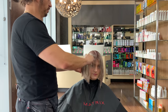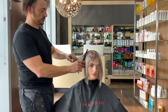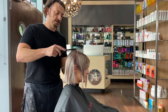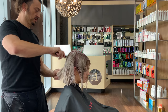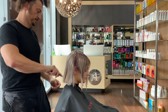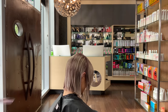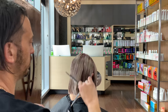Colour's done, a little bit of pre-drying, not too much. You can see we've got that beautiful violet hue coming out of the root area, and then hopefully it's just that hint of platinum. We didn't want to go too white and silver, because I think that they could look grey, and I'm not really into that too much. I mean, it can look really good, but I find sometimes it can look a bit wiggy. I'm going to start in the back and get this length to where we need it to be.